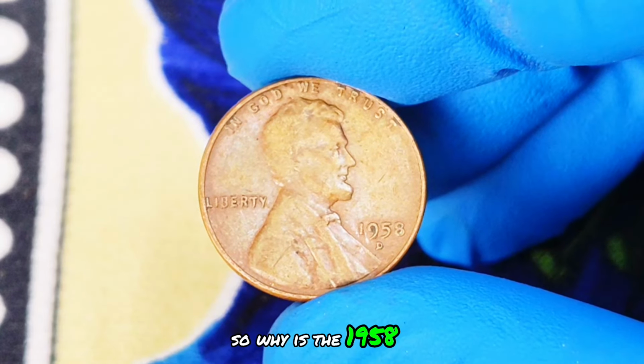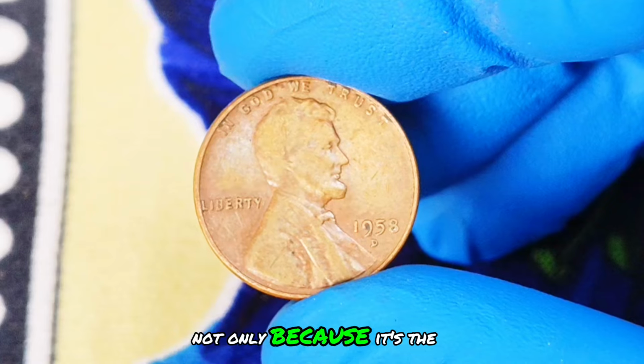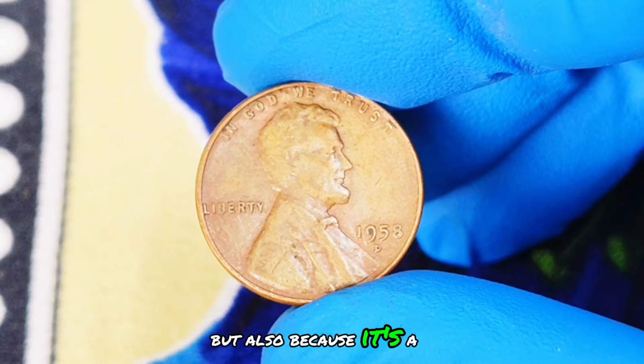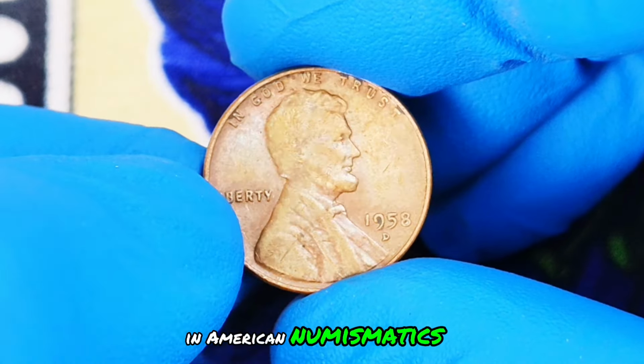So why is the 1958 D Wheat penny so valuable? Collectors are drawn to it not only because it's the last of its kind, but also because it's a tangible link to the end of an era in American numismatics. Its relative rarity and high grades add to its allure.